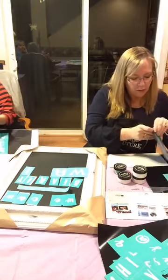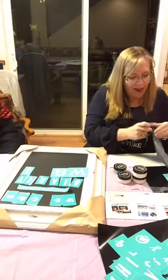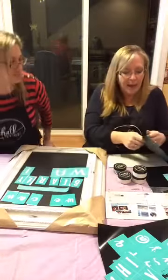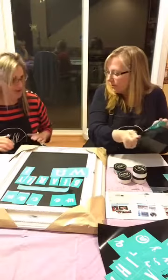So I'm going to start with the polar bear, if I can pull it off. I did not get my nails done before I left, and they're super long, so it makes it really difficult to pull. I get it.